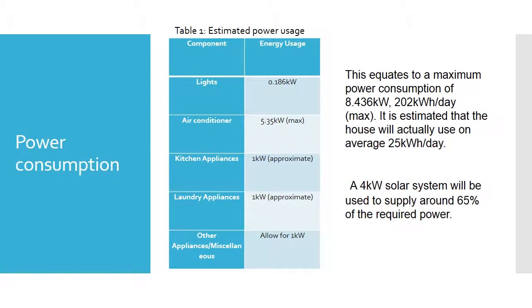Table 1 shows the estimated power usage for each group of appliances. This equates to a total of 8.436 kilowatts, or a maximum of 202 kilowatt hours per day. However, it is estimated that the house will actually use an average of 25 kilowatt hours per day.